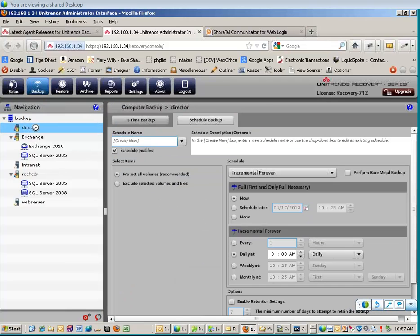Yeah, actually, this one here, I'll go ahead and show you this first one. We'll just call this one the director schedule. Our recommended setup is incremental forever. Basically, it'll take one full backup, and then every other backup after that will just be incrementals. Over time, it'll synthesize a new full backup, so we'll just go ahead and stick with this one.